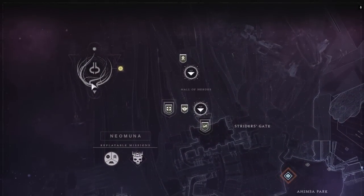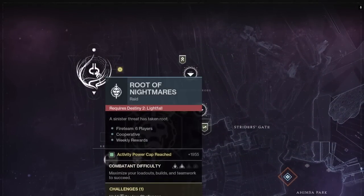And the other raid should be over on Neptune. We have the Root of Nightmares, my least favorite raid. Let me know what your favorite raid currently in the game is. This one, I just don't like the boss. Aesthetically, very pretty. Hate the final boss, though.